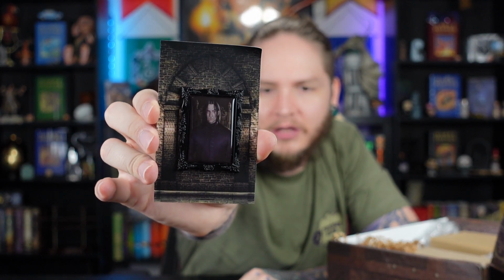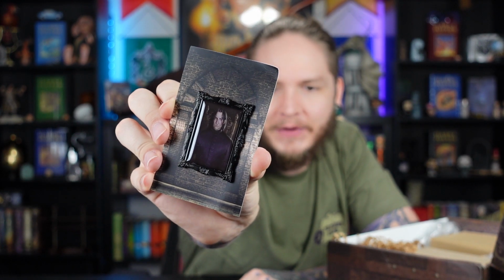It's got him in it with a gold frame, but this is black framed, and then it has Snape sitting in his chair. The background is kind of like the potions classroom, or like what you would see in the dungeons where the potions classroom is located. Really cool pen. Love the representation of Snape. I'm so excited that they put something Snape related into this box.